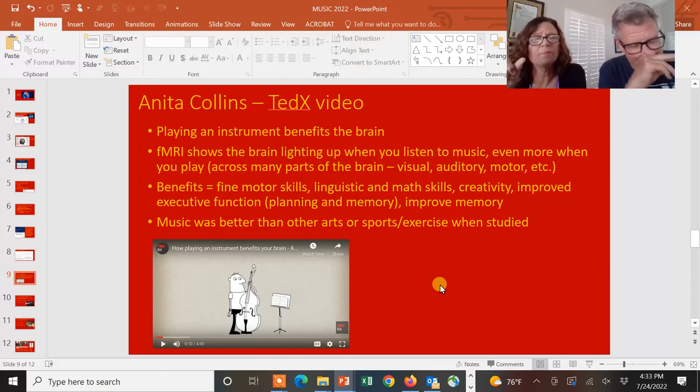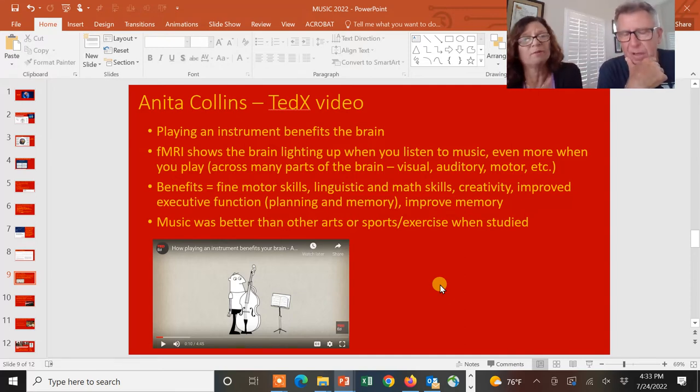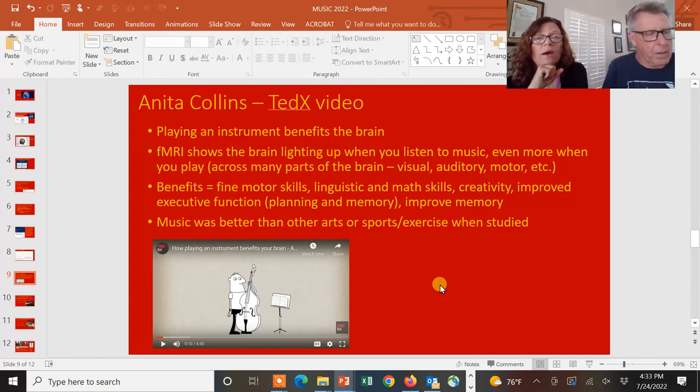Yeah, and so that photo I showed at the beginning with the brain lit up in different colors, that was an fMRI, looking at blood flow. Very, very useful for figuring out what happens in the brain in reaction to certain stimuli.